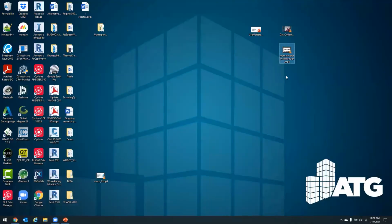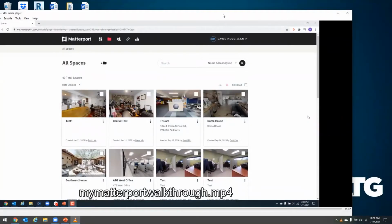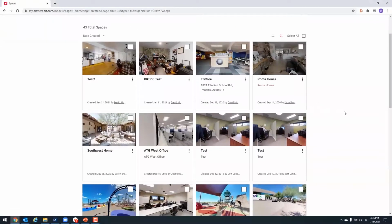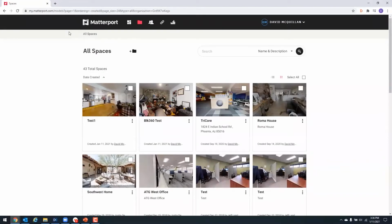So now I'll go ahead and show you how to use My Matterport, which is basically the interface of all the places where you used the Matterport collection app. This is where the data gets uploaded, processed and presented, and it's where you can make some edits and also publish to the public or to the client or whoever. First I'm going to show you some of the editing tools and some basic navigation through this website.